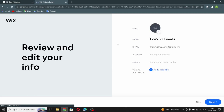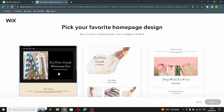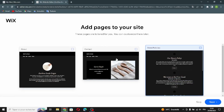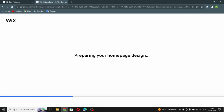So now enter your information, enter your address and your phone. If you want here to add the social link, so if you want also to add the logo, so let's click next. Here pick a theme you like, for example this. Pick your favorite homepage design, so for example this. Next. Now if you want to add pages to your site, wait a few seconds.